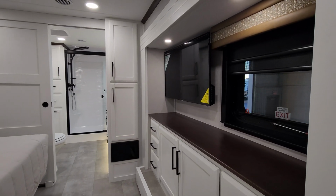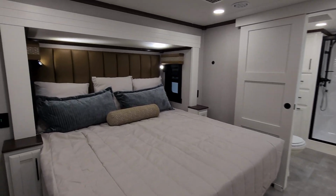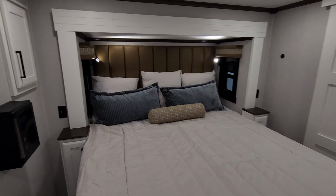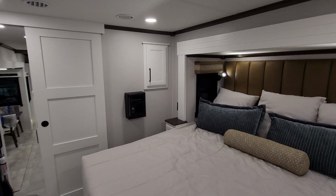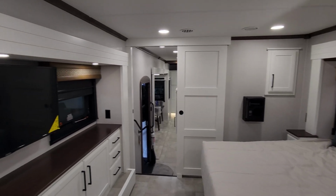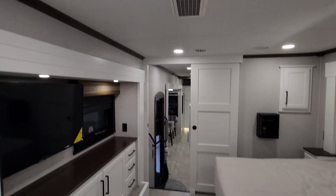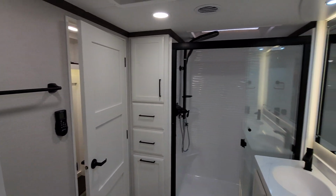Two slides here in the bedroom, so your TV area there slides out. Then your king bed over here also slides out. Storage underneath of that bed as well. This one was ordered with the electric wall heater there. Whisper quiet ACs. 3 ACs on this thing with heat pumps.